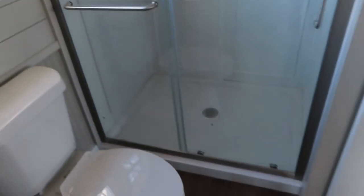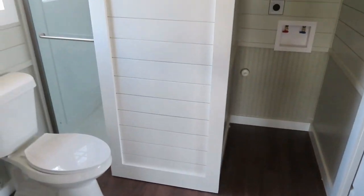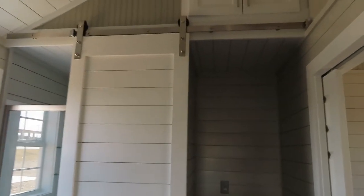Okay, so I see something going on with this. This is nice. This is super nice. And what is this door? Oh no, this is where the washer and dryer goes. Okay, it's hidden next to the shower. One more hidden storage, and then one bedroom.